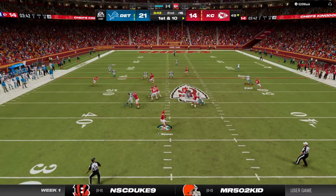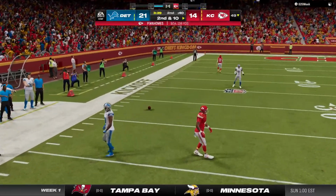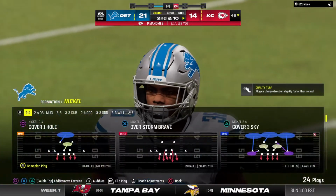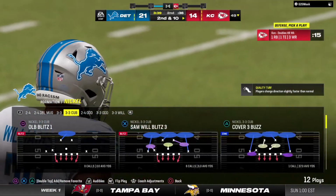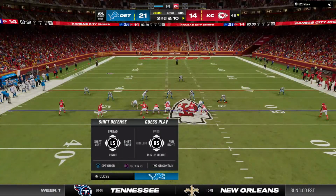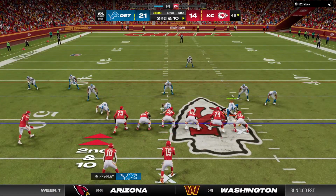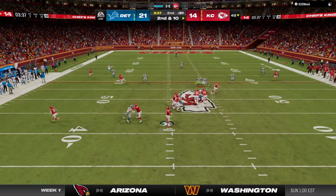Mahomes going to throw. And he rifles one incomplete. Had an open man that time, but ended up putting a little too much heat on it, don't you think, partner? Absolutely, just needed a touch more air under it. Instead, he fired an absolute bullet. Mahomes will try again on 2nd down.